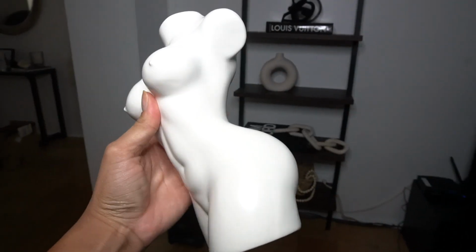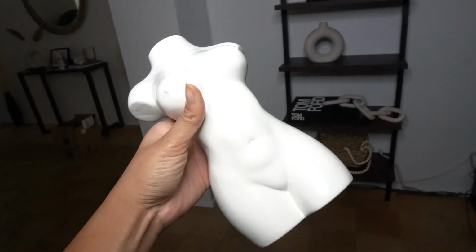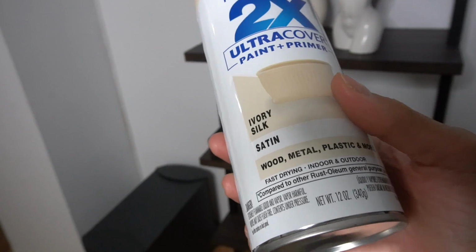It came in 3 different colors. It came in white, black, and this kind of dark brown color. I got the white one and I actually spray painted it this nude kind of ivory color, which I like so much better than the white.